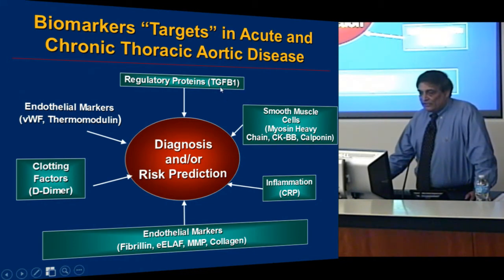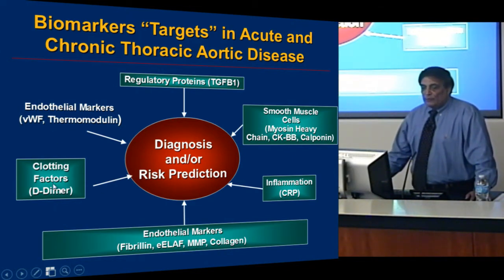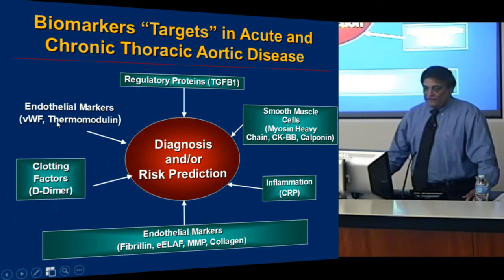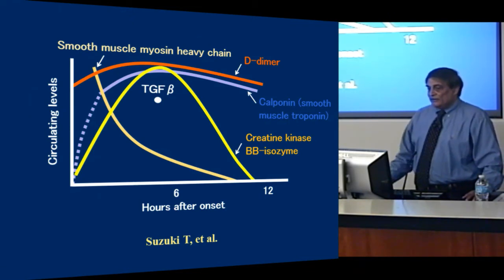So, for example, TGF-beta 1 comes from regulatory proteins. The smooth muscle cells, these markers, calponin, the myosin heavy chain, and CKBB come from them. CRP is the inflammatory marker. Then there are endothelial markers, which are fibrillin, elastin degradation product, MMP, and collagen, and then the clotting factor or endothelial markers like D-dimer, von Willebrand factor, or thrombomodulin. And this is their timeline of when it arises.